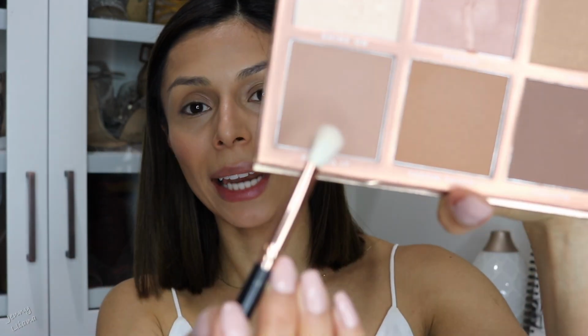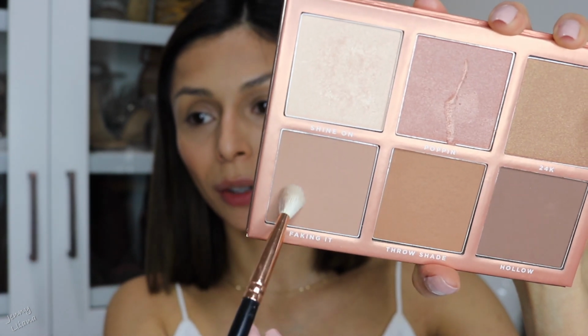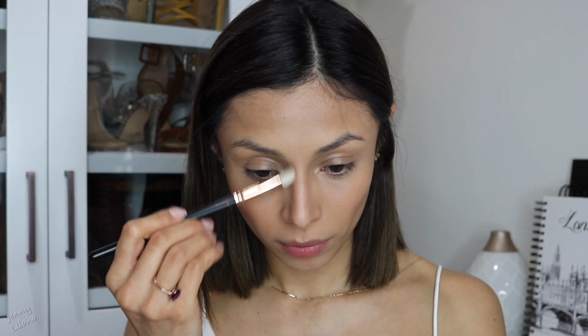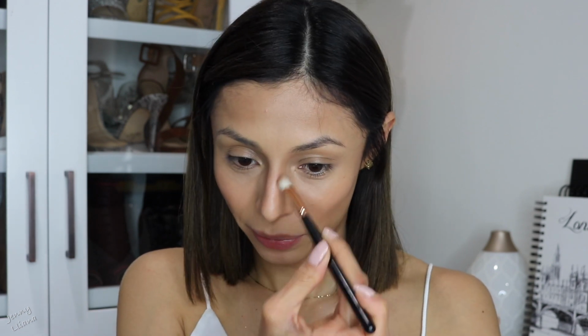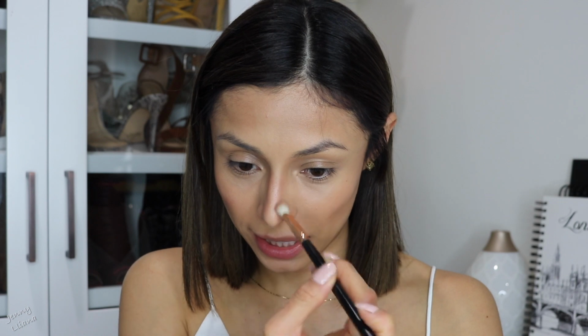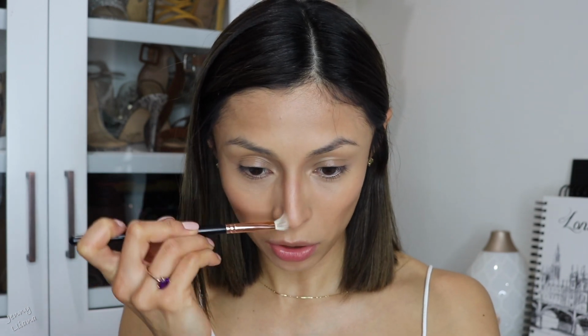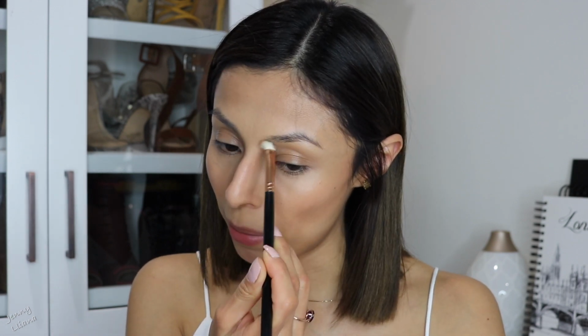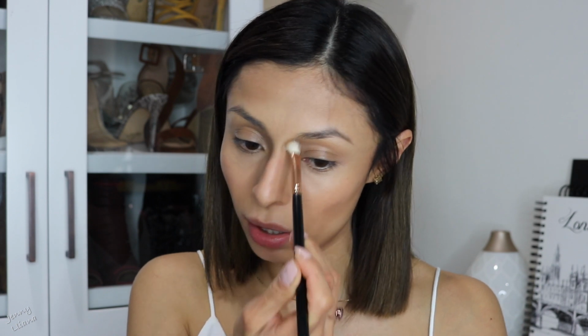So now with a smaller blending brush, I use the lightest shade in this contour palette. And with this, I'm gonna slightly go over the contour on my nose. I try not to add too much because too much can look like too much. But just to essentially set the cream contour. And please always bring it up from the nose into the brow. Believe me, that makes such a huge difference.